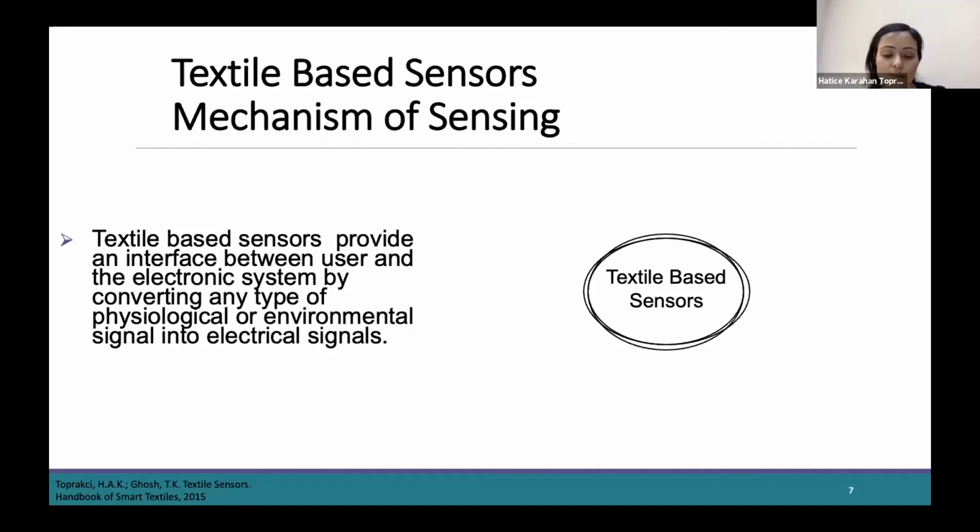Clothing provides the best platform in various forms and structures, because textile is a very old industry, from the beginning of human history, so we really know how to make textiles, how to give form, and how to fabricate different structures with different properties. So it is very tunable. Since textiles are very tunable, textile-based sensors are also tunable. They provide an interface between user and electronic system, and depending on the mechanism, they can convert any type of variable into a meaningful electrical signal.